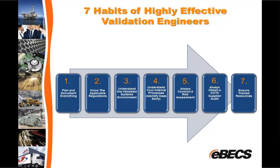SOC 1 and SOC 2 actually replaced SAS 70. SAS 70 used to be the standard for data centers, and it ensures that the data center is following quality processes in summary. So if you want to Google SOC 1 and SOC 2, that's the new standard for data centers. You also need to make sure that your data center really understands the principles of validation and change control.